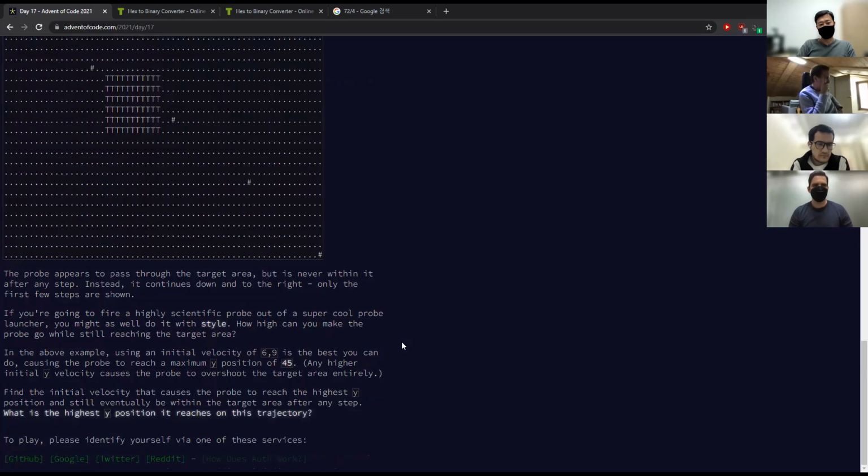What do we have to answer yet? Yeah. So if you're going to fire a highly scientific probe out of a super cool probe launcher, you might as well do it with style. How high can you make the probe go while still reaching the target area? Okay, so we want to just shoot it with the maximum height that we can. We're going to just launch it into the air and watch it crash back down.